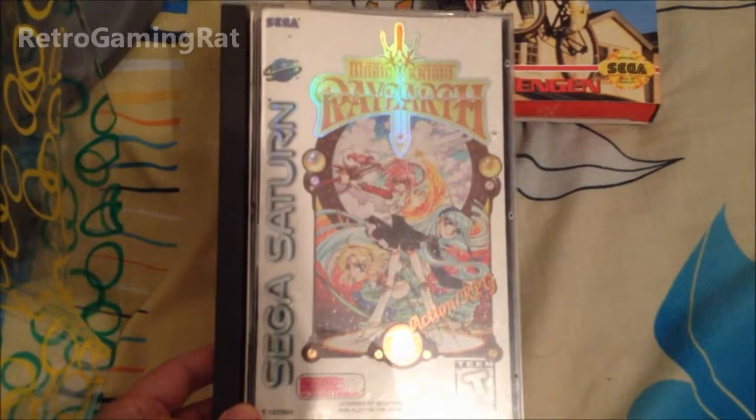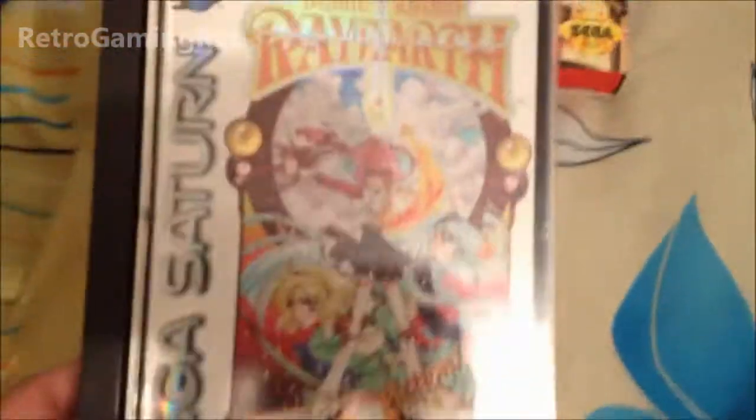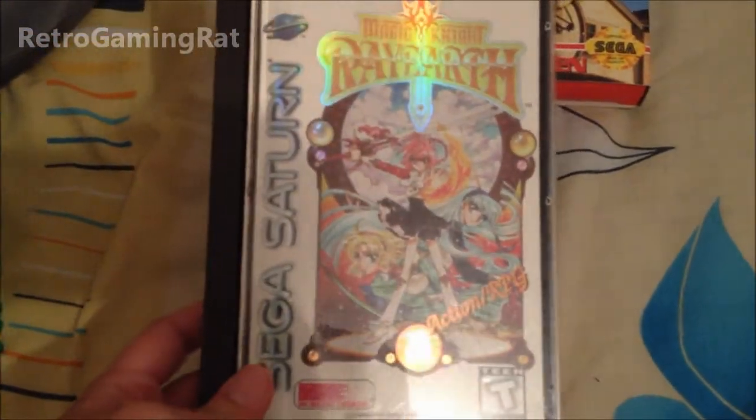Second, for only $46, I got the Sega Saturn Magic Knight Rayearth. Yes, finally. I've been dying to get this since over ten years back. It's so difficult to obtain this in Singapore. Even overseas, I heard there's only 15,000 copies produced. I don't know the exact facts, I don't really care. But come on, the box art, wow.